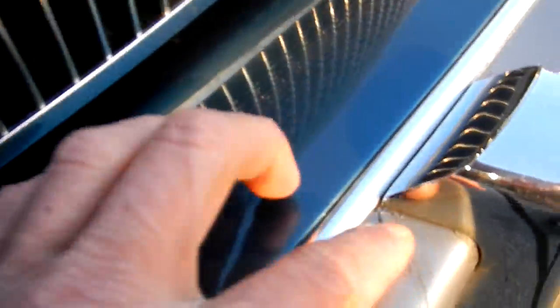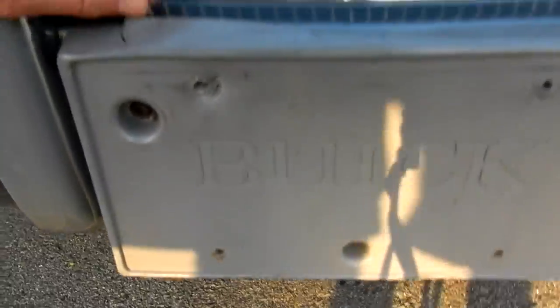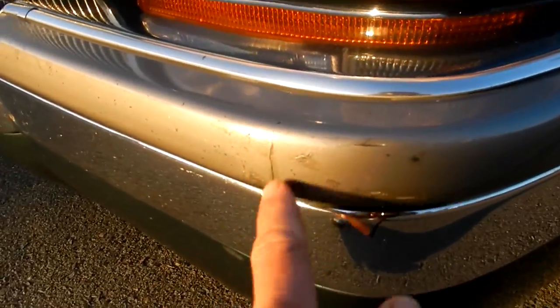Light stress marks right there. Right around this, this has a little crack in the plate holder. Buick on the plate holder. That's pretty cool. Light stress marks, tiny bit of a little thing. He even touched that up. Yeah, he touched it up a little. I love to see that.